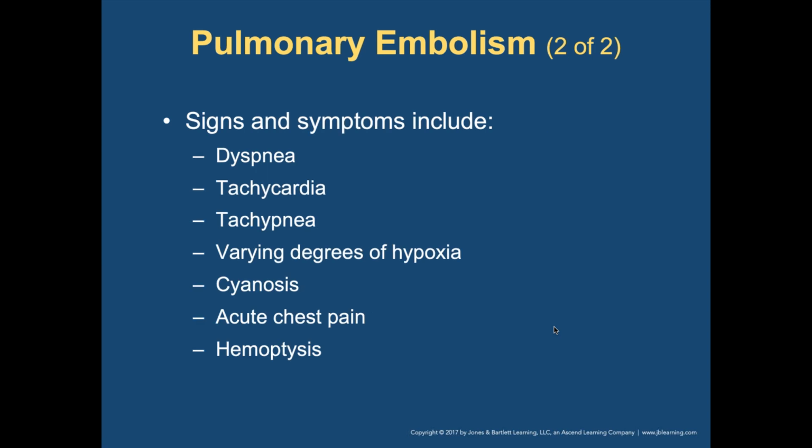Signs and symptoms: you'll have dyspnea, tachycardia, tachypnea, varying degrees of hypoxia, cyanosis, chest pain, with a large enough embolism. A complete obstruction of the output of the blood from the right side of the heart can result in sudden death. So, if the PE gets in the right spot, you can die of an instant cardiac arrest. I have taken care of one gentleman at a gas station in my life that turned around and he was talking to the group, and they were trying to get 911 called fast enough for him. I literally got out of the ambulance and walked up to the door, and he fell back and died right there on the spot. There was nothing I could do for him because it just happened, and it didn't matter how long I did CPR, how aggressive it was, it was not happening.